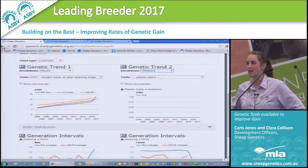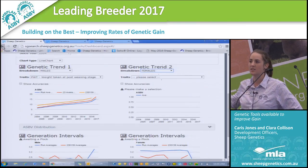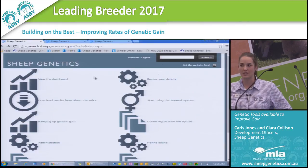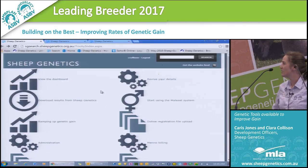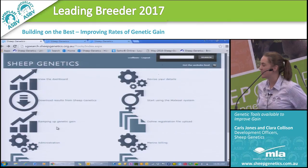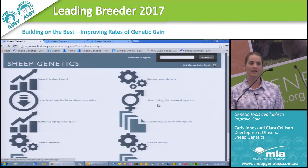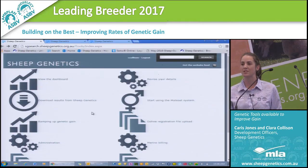It's not new, but I think we are looking at anything that you would like to see on this, flick it through, we can do the development, scope out whether we can use it, and go from there. The new and exciting things on the dashboard, the merino billing, that's not very exciting at all, I can promise you. But we can do other things on here as well now. So we've got the mate cell. If you've done the training, you'll have it available here. But we've also got the ramping up genetic gain.